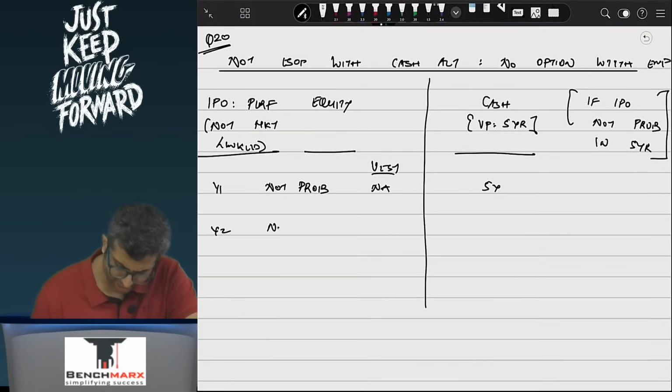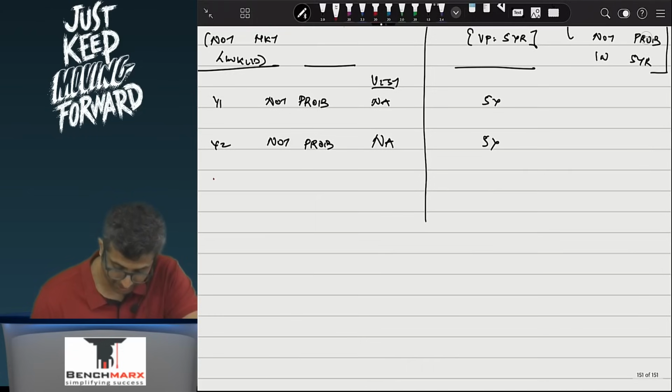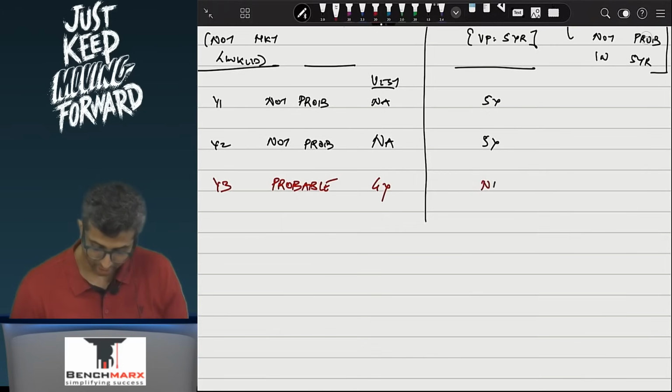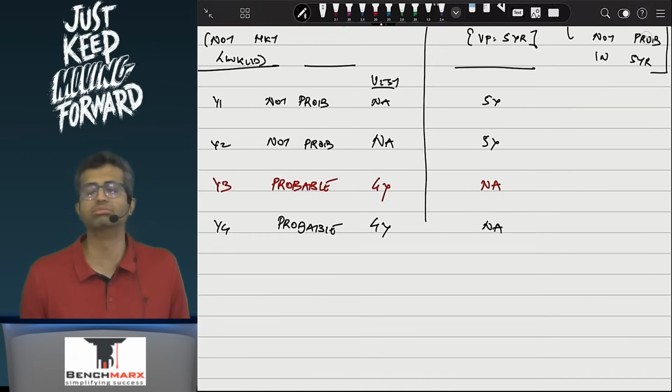When you go to year 2, again this is not probable. If this is not probable, that means there will be no vesting under the equity plan, which means cash plan vesting will happen after 5 years. But when you go to year 3, this will become probable, as the question tells you, and the expected vesting period is 4 years. But if the expected vesting is going to be in the form of shares and the employee does not have a choice over here, in which case you will not again have an SBP liability. It's either SBP reserve or liability. You're not given as an employee option for both. In year 4, probable, that is, it has actually happened, there's an actual IPO, and hence there is actual vesting in year 4, and hence cash plan will not be there.